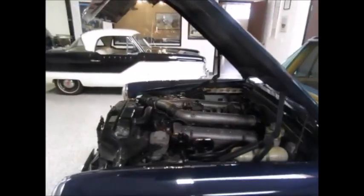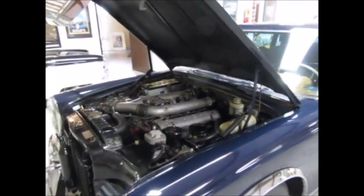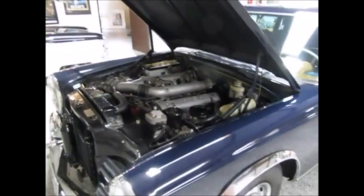Nice headliner, original. It's the real charm of this car that it is very original and it's been properly cared for all this time. Only two owners, and beautiful throughout.